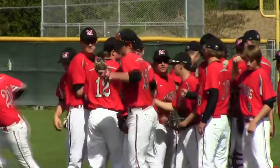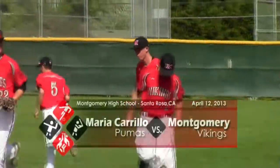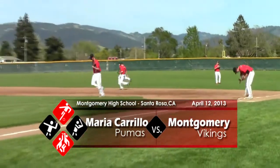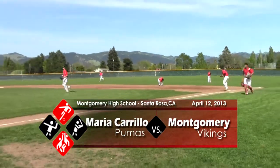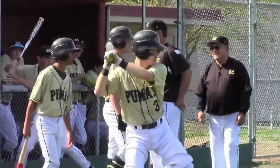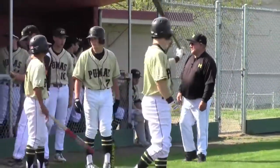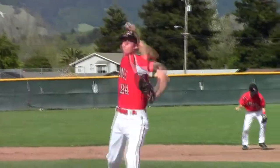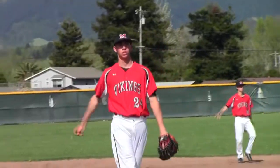And the Montgomery Vikings take the field on Friday afternoon as they get ready to host the Carrillo Pumas. Both these teams are in the thick of the North Bay League race. Carrillo is hoping to get their bats rolling against starting right-handed pitcher Josh Lenny. Most games in the NBL have been extremely close, and this one would be no different.